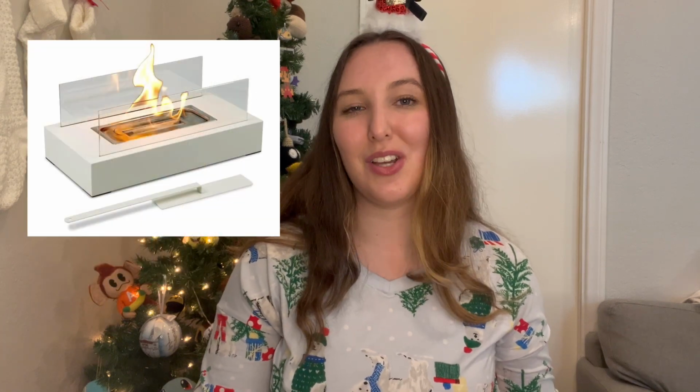If you don't want to go the candle route, you could go the tabletop fireplace route. I think these are great gifts for families, and it's not something that people will usually buy for themselves, but I actually think they would really love it. It's great for making s'mores at home or just creating a little bit of ambiance in any space. They're great for people with small spaces, especially small backyards. I think these are stunning.